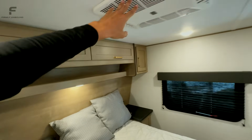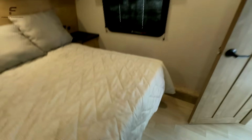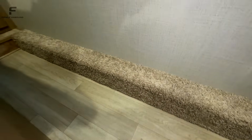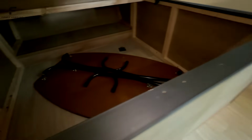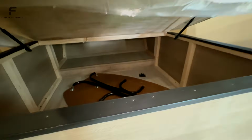Have another AC here in the bedroom, so two ACs in total. Spot for a TV on the wall. You could definitely put a nice large TV on that wall there. No carpet here in the bedroom, so it's all carpetless except for just that one little lip along the wall there. And then storage down underneath here, plus you get an additional table down underneath here as well, and that goes all the way up to the front cap.